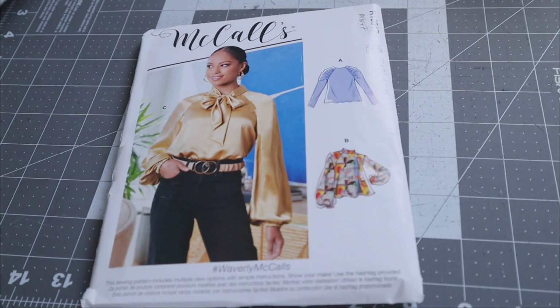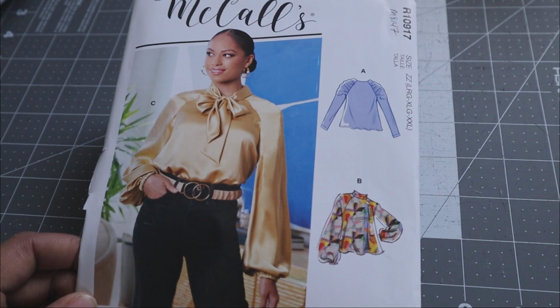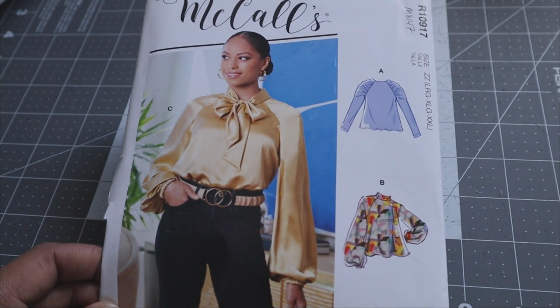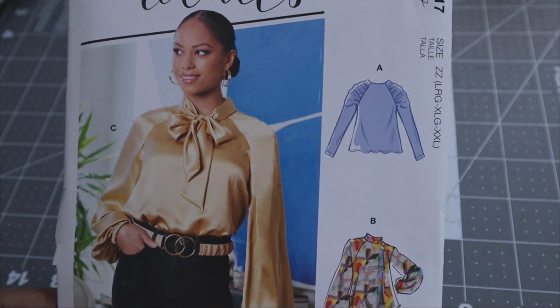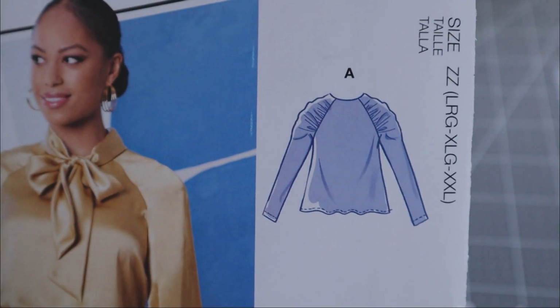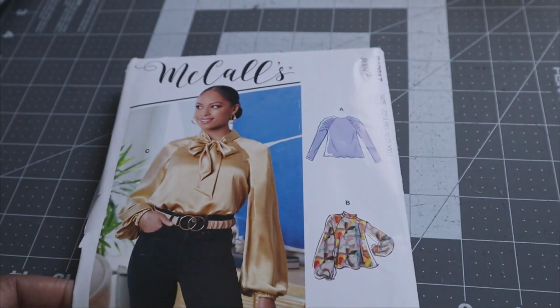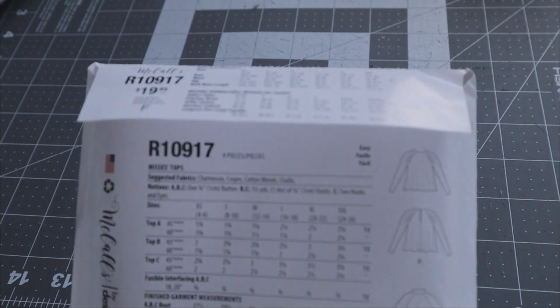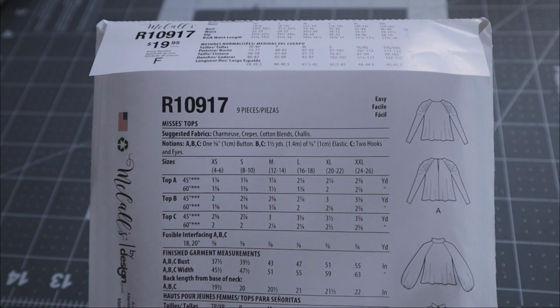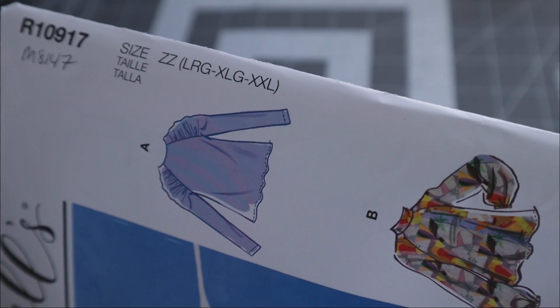This next pattern is McCall's 8147, and it's also hashtag Waverly McCalls. I absolutely love this pattern. I want to say that this is probably my favorite one out of the bundle. I love the blouse for view C with the bow. I love A. It's a very casual looking top, but the gathers at the sleeves make it look trendy as well. And B is also cute. Love a turtleneck. But however, I mean, this meets all occasions. The size ranges from small to extra large, and I picked the bigger size range because I'm usually either a large or extra large.